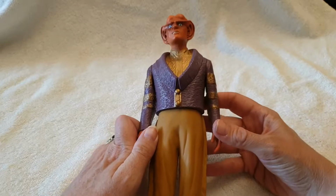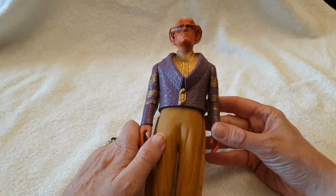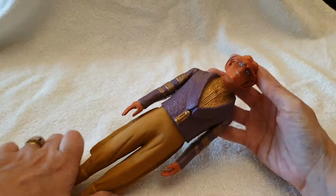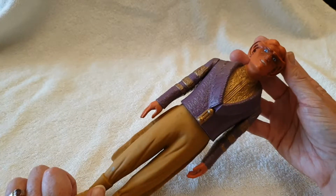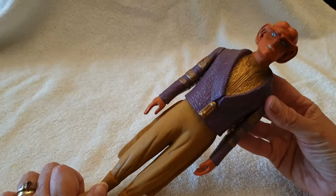So yeah, that is Quark. I'm very happy to get him. I never even knew they made this, to be honest. When I first saw this on the stand, I was like, wow, okay. I never realized they actually even made these particular Star Trek characters, like Quark and the other ones on the space station. But I'm pretty glad I got him.